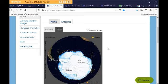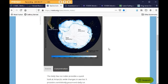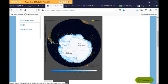Now we'll look at the Antarctic. Here we are today. This brown line is the median line for extent. So it's coming back out. Now look, it's past that up here on the north side. And then the blue is the concentration.